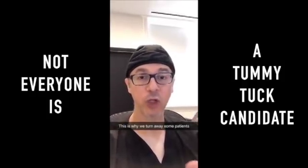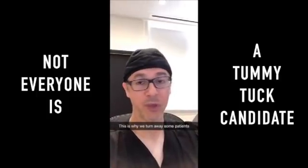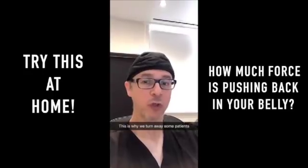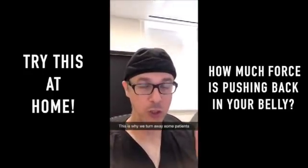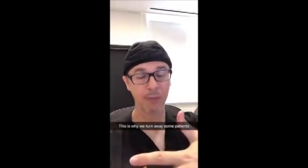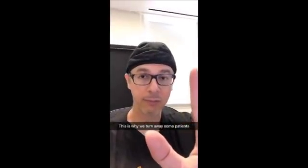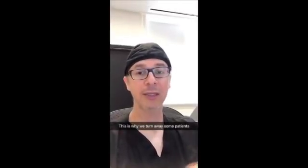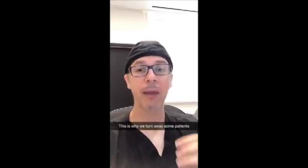If you have a lot of intra-abdominal volume, internal fat, no matter how hard you push on your belly, there's opposing force pushing out. So try this on yourself. Push into your belly and feel how much force you need to push it in. If it's a lot of pressure, that means there's a lot of pressure pushing against you, pushing out. So if I was to go in and do a muscle repair, tighten everything, push things down, 24/7, there's an opposing force pushing out, and over time, the muscles will stretch out again and your belly is going to bulge out. And this is why it's important to lose weight, intra-abdominal fat, before your tummy tuck.